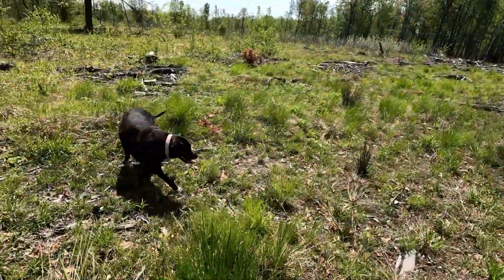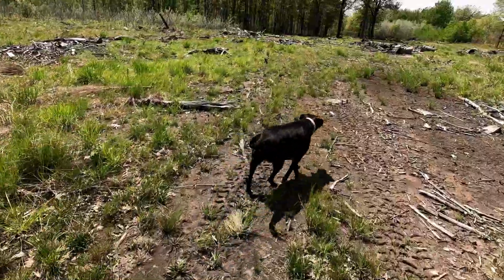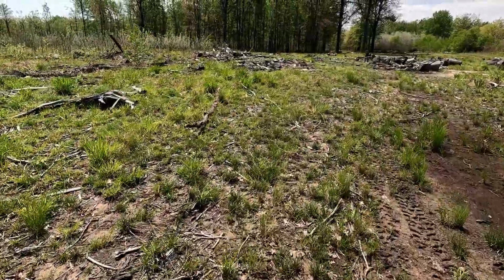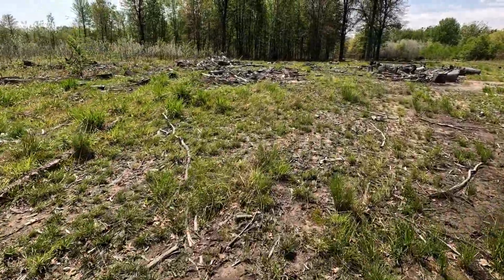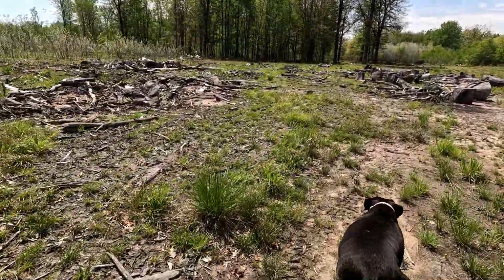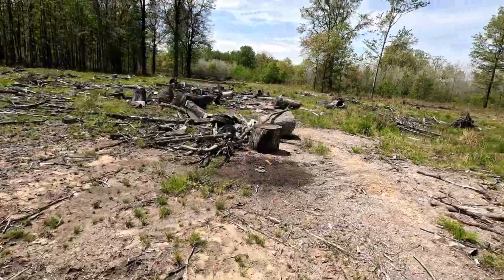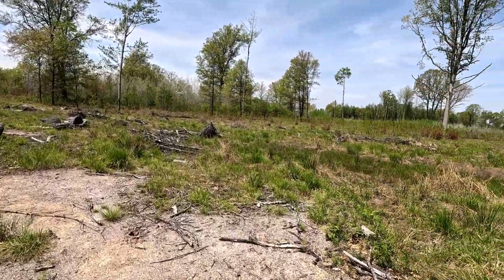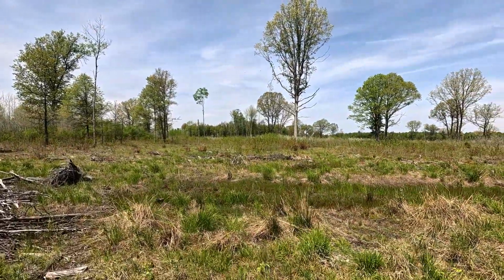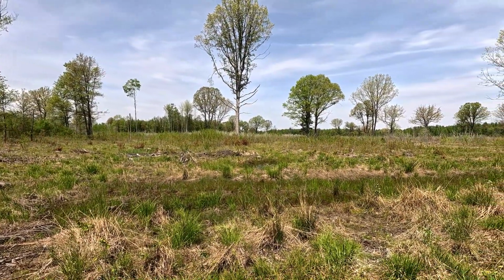Probably one of my closest moments. Amazing how big those are. All kinds of deer tracks through here. See what else we can run into. Or if that's the other eagle there. Let's find out. Yeah, I don't think it is. If it is, it's a younger one.